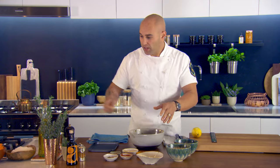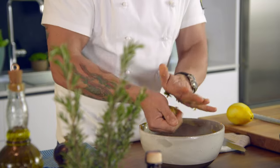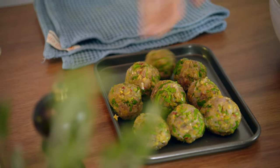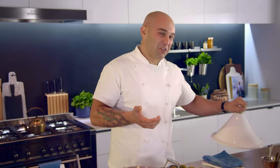All right, so that's all mixed together. And all I'm going to do now is roll them into balls. You want them sort of like golf ball size, I suppose. I saw and ate a million different tagines when I was in Morocco. And now that I'm in Essaouira, I thought, why not cook a fish one?